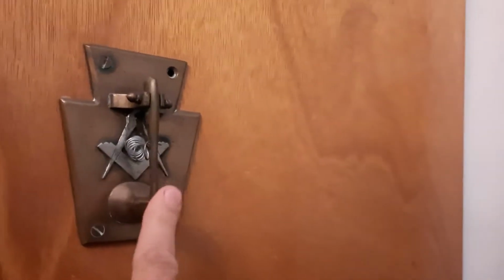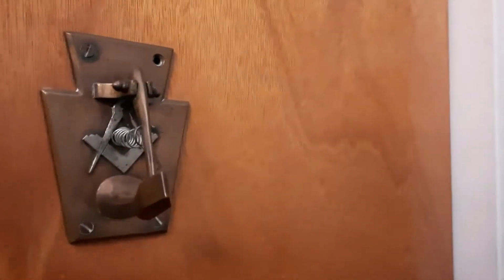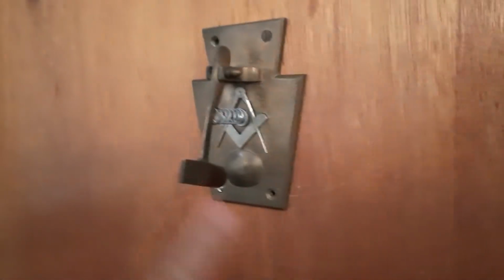I probably should sign in my book too. And check out, this is an older one. This has got spring loaded. I like it. Let's see if they got one on the inside. That one's spring loaded too. That's nice. That's a swinging door. Huh. You don't see that much at all. I think I've seen one other one like that.